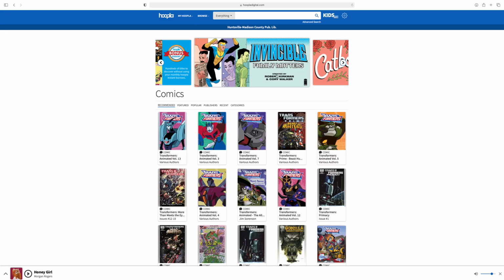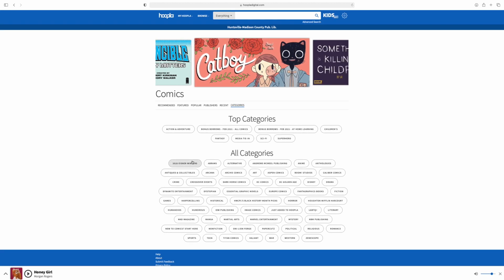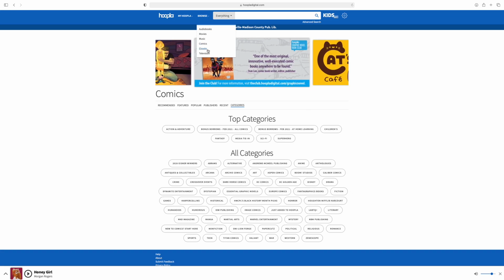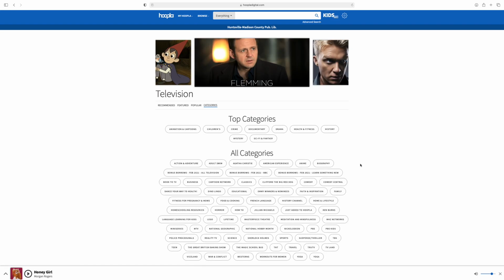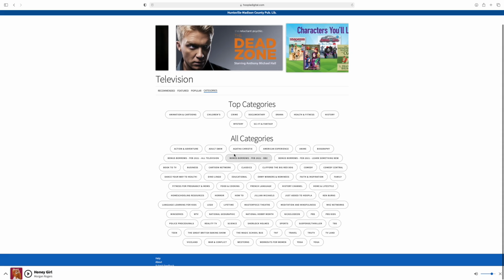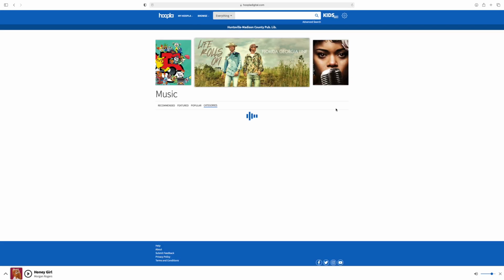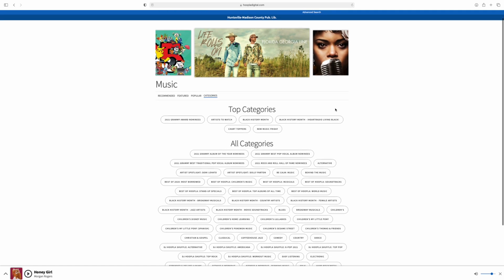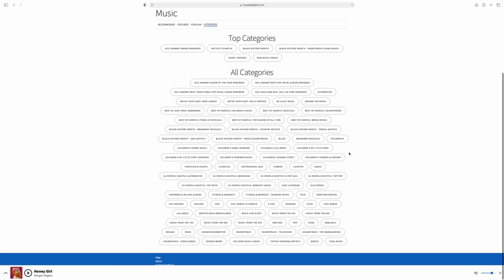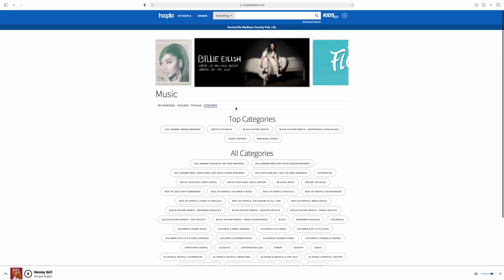For example, if I go in comics, I can search categories. They've got the Eisner winners, the DC Comics, Dark Horse. If I were to look in television, you can see there's PBS, Nickelodeon, History Channel. If I'm looking in music, you can see all the different albums, the Grammy nominees, Artist Spotlight for February Black History Month, music from the 80s, just all sorts of things.